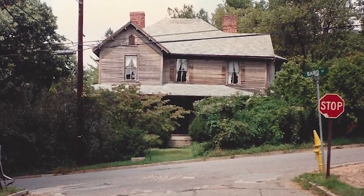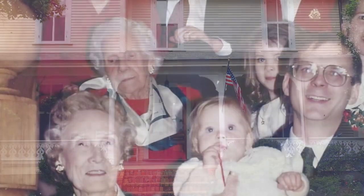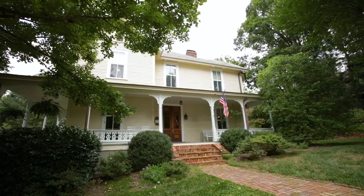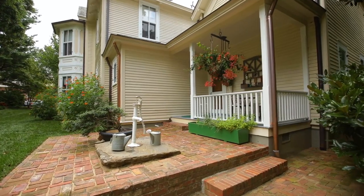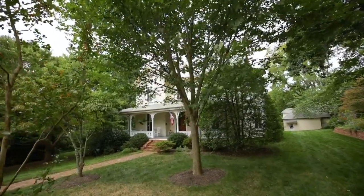Oh, we loved this house. And that love produced a family that grew up here. And now it's time for somebody else to come and do the same. It's time to share it with some other family. We don't own this house as much as we are preparing it for the next 100 years.